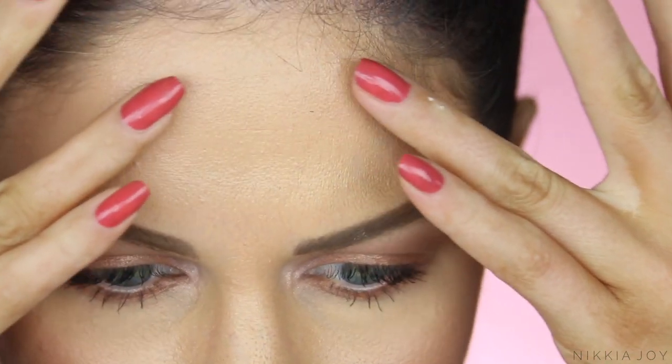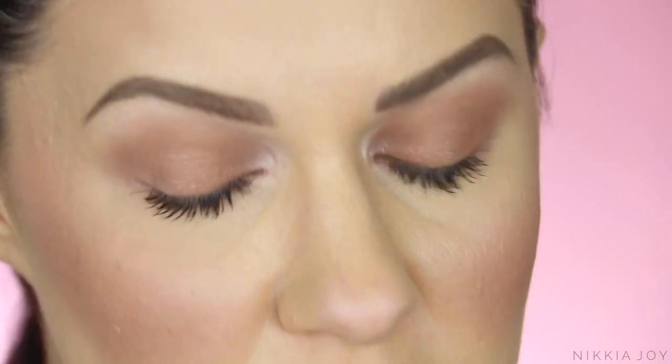Surprisingly, the rest of my face actually looks pretty good. I don't have too much oil on my forehead or on my cheeks. It's definitely separating on my chin as well. I feel like we're too zoomed in now. Hang on. That's a bit better. But yeah, the situation on my nose is not great. And it only took about 2 hours for it to turn into this.